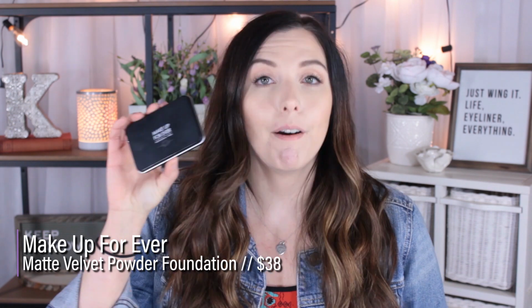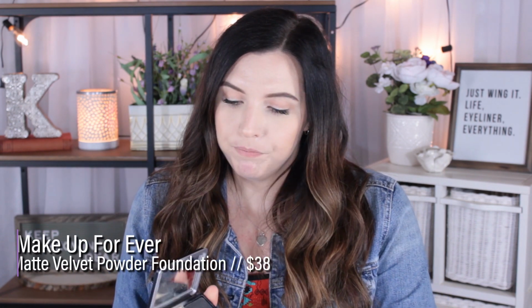If you are into powder foundations, this is not drugstore, but it is absolutely the way to go if you are looking for a powder foundation. This is the Makeup Forever Matte Velvet Skin Blurring Powder Foundation. This goes with me everywhere. Okay, this is my touch-up powder. This is what I use to set my makeup with when I'm wearing a liquid foundation. This is what I put on when I don't even have liquid foundation on. I just put it over a primer. So this is the best powder I've ever tried in my entire life. It is expensive and I'm trying really hard not to go through it. But you guys, something about this is magic compared to every other powder that I've ever tried.